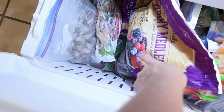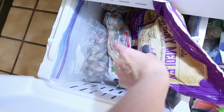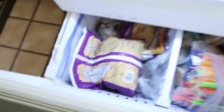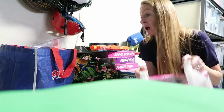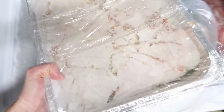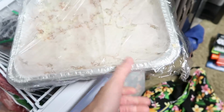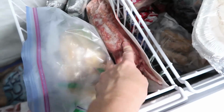Oh, we need to stock back up on some frozen berries, and then, what are those? Chicken nuggets. We need to stock back up on those. Oh, dang it. Okay. Give me just a second and I'll clean off the freezer so I can show you what's actually inside it. All right, so I have this paleo lasagna in here that I just doubled, so that'll be an easy dinner next week. We're going to still use this.